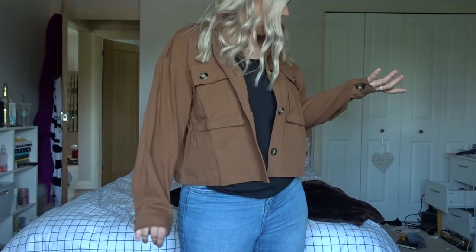But then it kind of reminds me of a jacket Kanan wore in a YouTuber video. Who else is looking forward to YouTuber? Because I am so excited. Anyway, I love this.